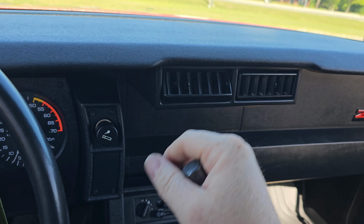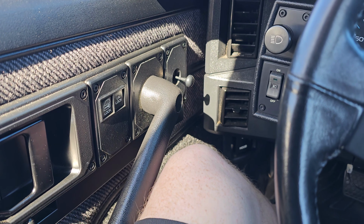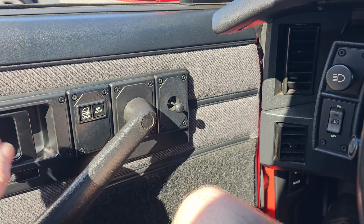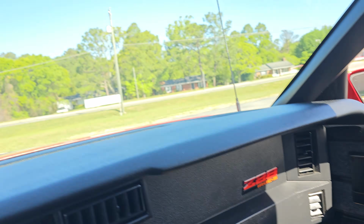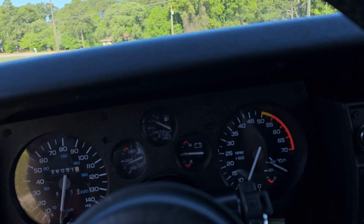So air is ice cold, love it. Like summertime would be a breeze in this thing. Door locks work like they should.